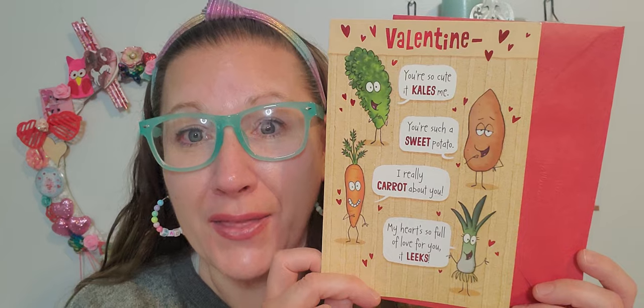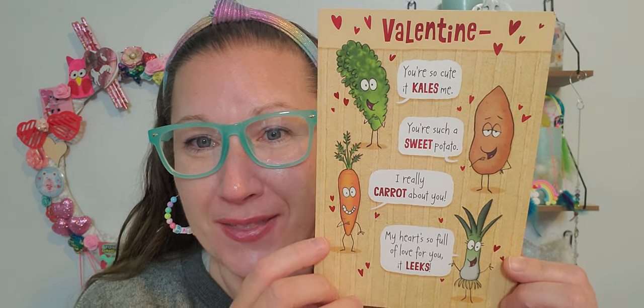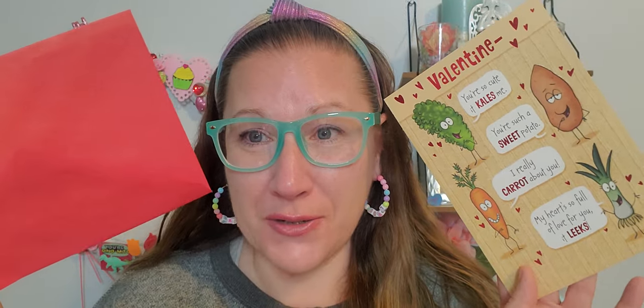Now this one really tickled my fancy. I think it is the cutest one ever. And this is a dollar card. $1. It says, Valentine, you're so cute, it kills me. Because that's kale. My heavens. You're such a sweet potato. I really carrot about you. My heart's so full of love for you, it leaks. Look at that with all of those cute little characters on there. I love it. And then inside it says, peas, no, it's a little corny, but I will love you to the end of time. My goodness, corn, peas, and time. I love that card so much. And it is $1. So that's a steal of a deal and my favorite, of course.